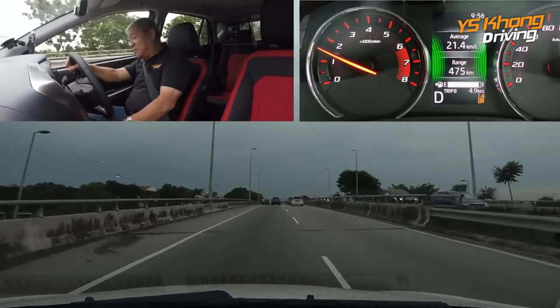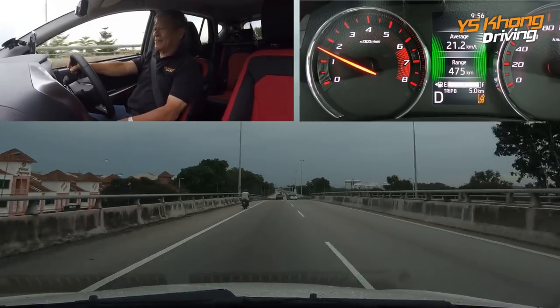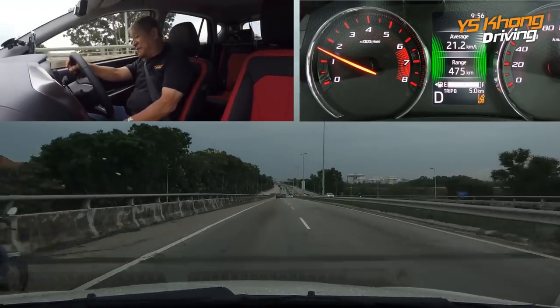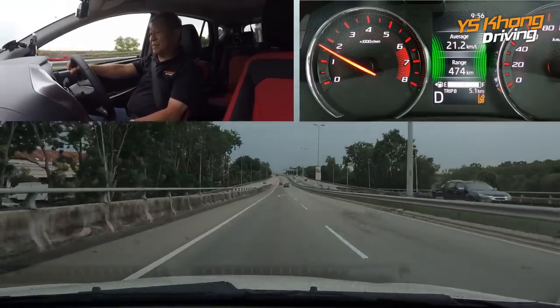Now, 21.4 kilometers per liter. Oh, that's not bad. Of course, we've only gone 5 kilometers. So, let's see what other results we can get.